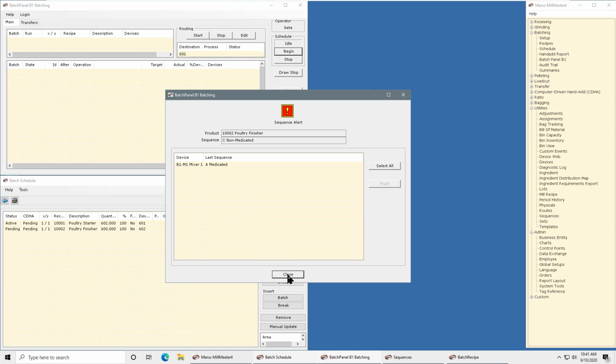So he would have to run a flush, or if he got permission and clearance, I guess, from the manager, or the manager logged in, he can do what we call a virtual flush. So you're not locked out totally. We gave him an alert. You have to either, again, cancel this and insert a flush, or do a virtual flush. And again, you can only do this if you have permission. You can set your user levels up.